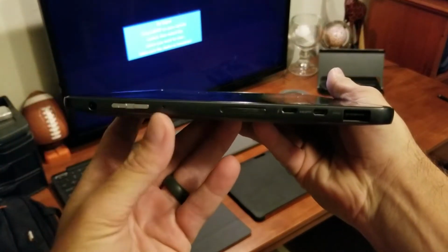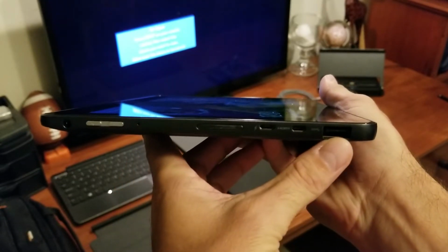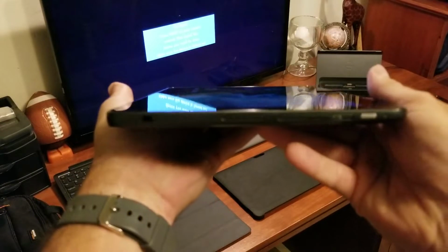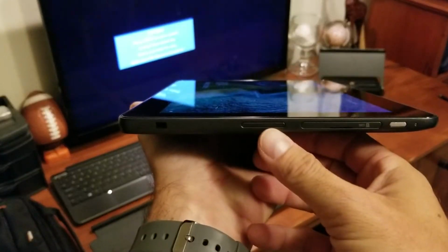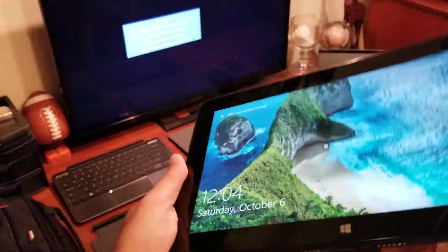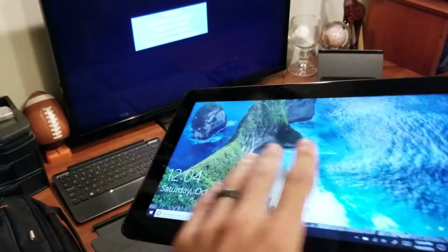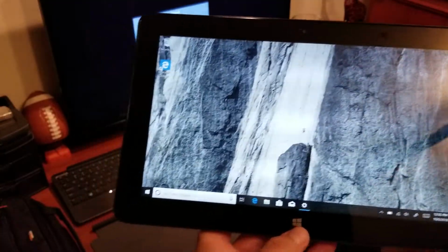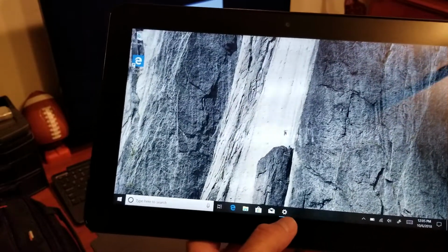On the left side, you have a volume rocker, a speaker, micro USB charging port, HDMI mini, and a standard USB. On the right side, you have power, micro SD card slot, and speaker. There is a front camera as well as a rear camera. This is a capacitive touch button. You can program it to do a few different things.